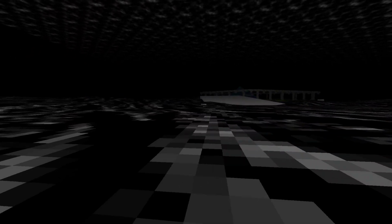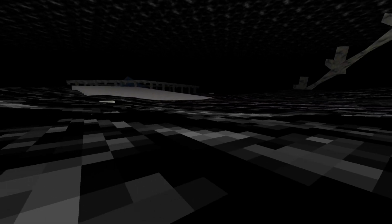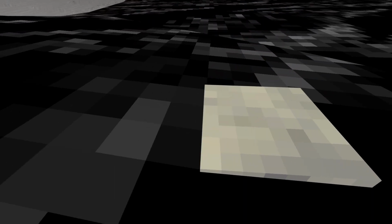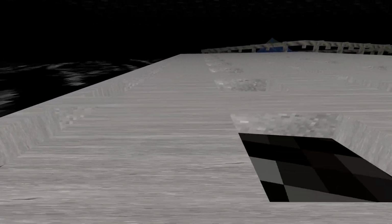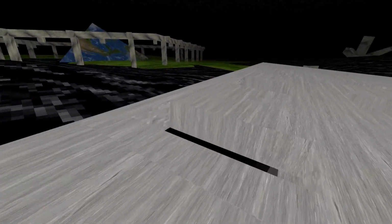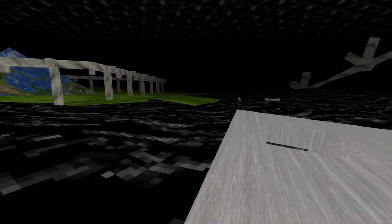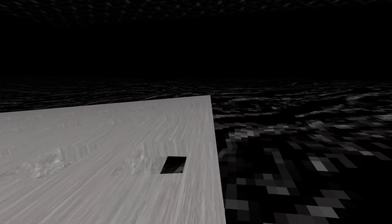Just cross the water again. Let's see. So this is kind of a dead end. The only way to get back out here is to go back to the other world that we're in, the little bowl with the dinosaur bones, whatever it was, but from there it's kind of a dead end.